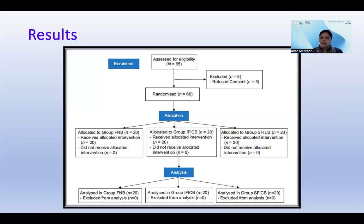Now, this is the CONSORT diagram for the study, where 65 patients were assessed for eligibility and 5 were excluded because of refusal to give consent for the study. And 60 patients were randomized, with 20 each in the femoral nerve group, infrainguinal group, and the suprainguinal group.